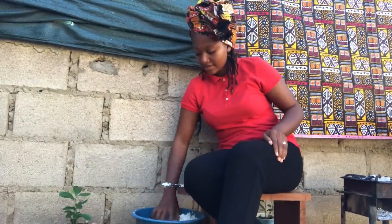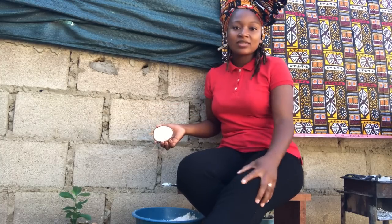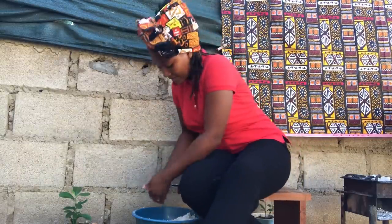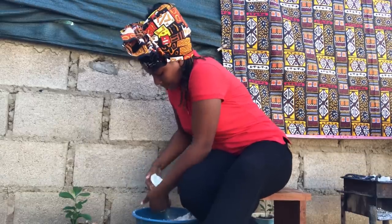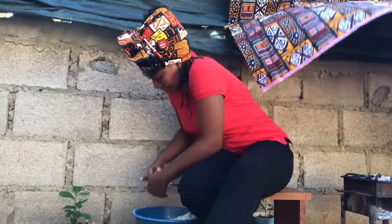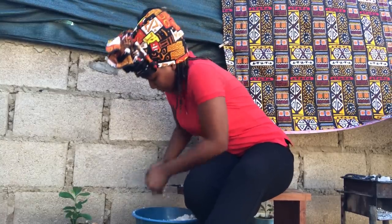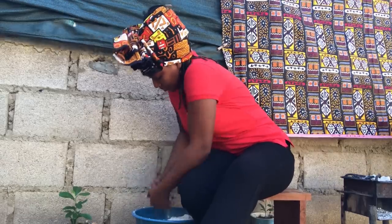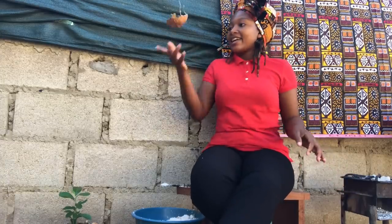I am almost done grating the coconut, and this is the last one. The matapa is already, and I have to add the coconut milk. Okay, let me finish grating this coconut. Well done. Okay, now I'm going to prepare the coconut milk to add to our matapa.